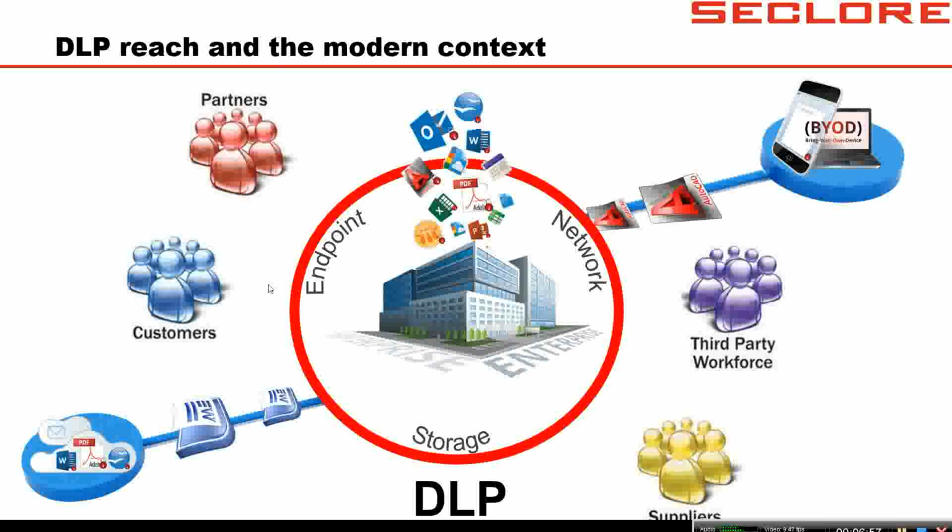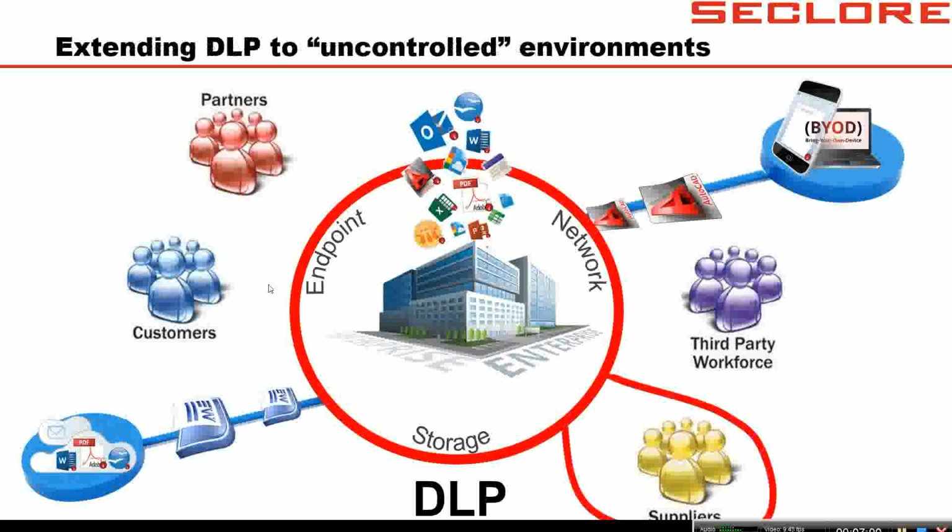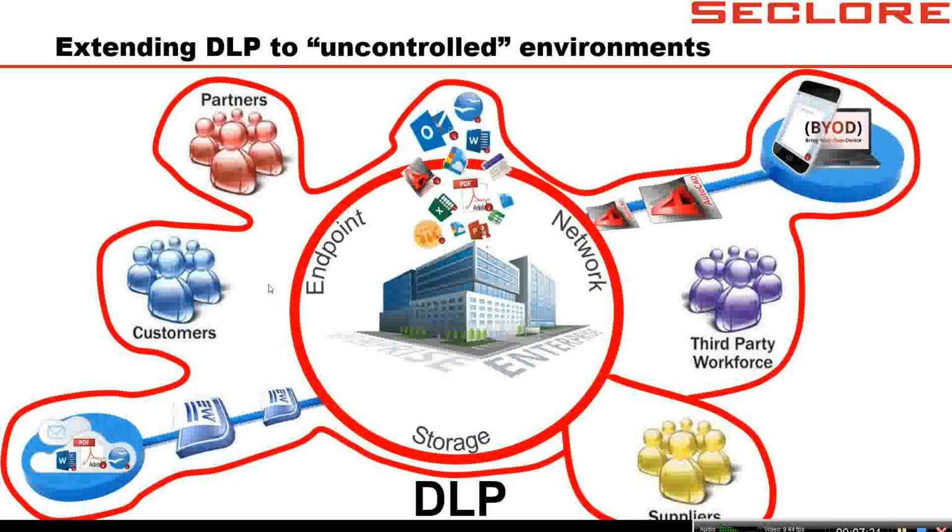So from a security and compliance perspective, the ideal situation would be if the DLP system could be extended to these external agencies, or to cloud applications, or to personal mobile devices and so on. That's the ideal situation. But extending this DLP system to these agencies is not really feasible, because then we have to cover all of these scenarios, right? The DLP system has to be extensible to third-party workforce, to mobile devices, to business partners, to cloud applications, and so on.